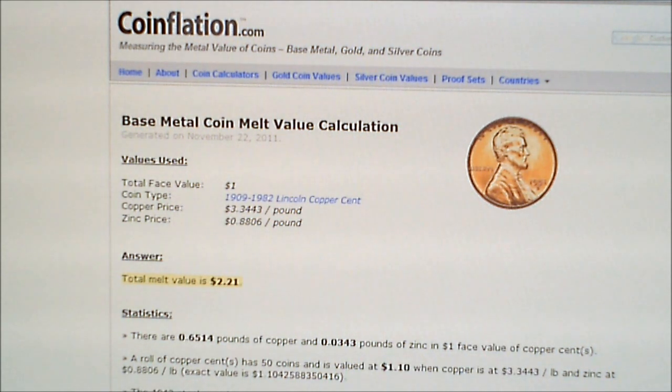Alright? And I don't want you guys to sit there and think this is such an awesome deal. Now some of you might say, well, yeah, it's going to go up when hyperinflation hits, yada, yada, yada. But you know what? They're capitalizing on you now. They're not waiting for hyperinflation. They're not waiting for Congress to change the laws so you can melt these copper pennies. They're capitalizing on you now.